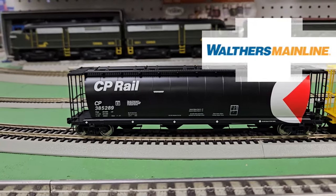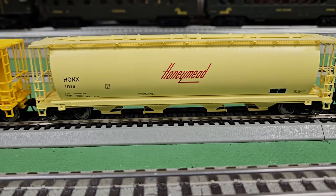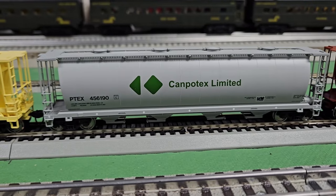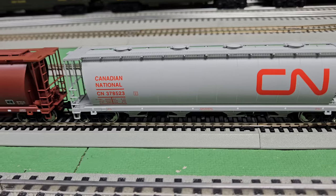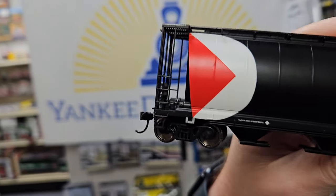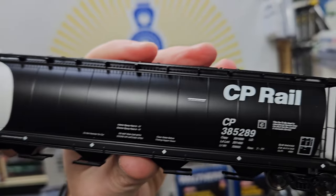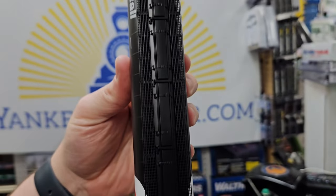Hey, these cars are on the track. I think you're really going to enjoy these. These are 59-foot cylindrical hoppers from Walthers. Check these out here. I have here CP Rail. That's a cool one here. I'm not even going to pronounce that one. I got the Honeymead, the Burlington Northern Santa Fe, and the Canadian National. These are really neat looking cars here. Check out the nice detail on these cars. We've had various versions of these cars before. This is the latest wave that they have here. Look at the nice detailing there. I love the walkways up here.